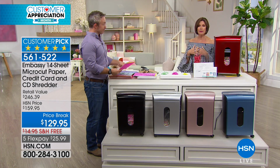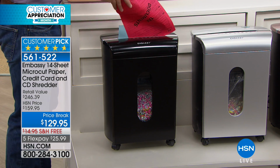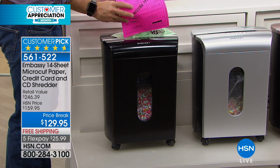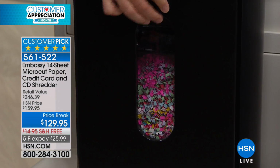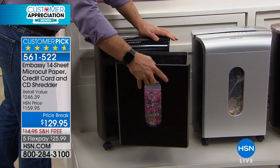Well, we've got one of the biggest names when it comes to shredders. I think Embassy makes 1 out of every 4. Yeah. Okay, so 25% of all the shredders out there are made by Embassy. But let me tell you, I have bought from the other 75%, and they break so often. The ones that I bought were overheating. One actually cracked. They made absolutely no sense. This is simple, easy technology that will make such a big difference.